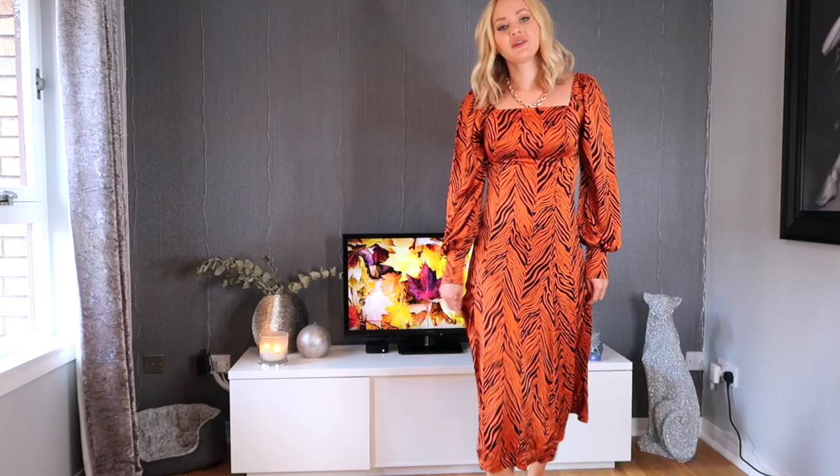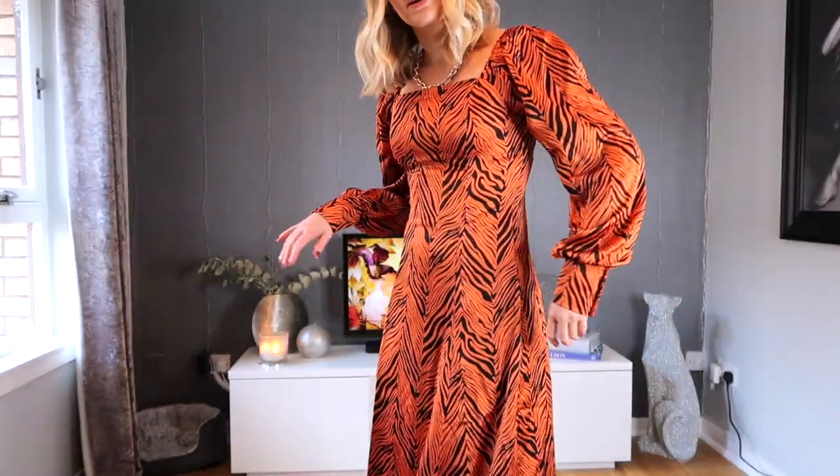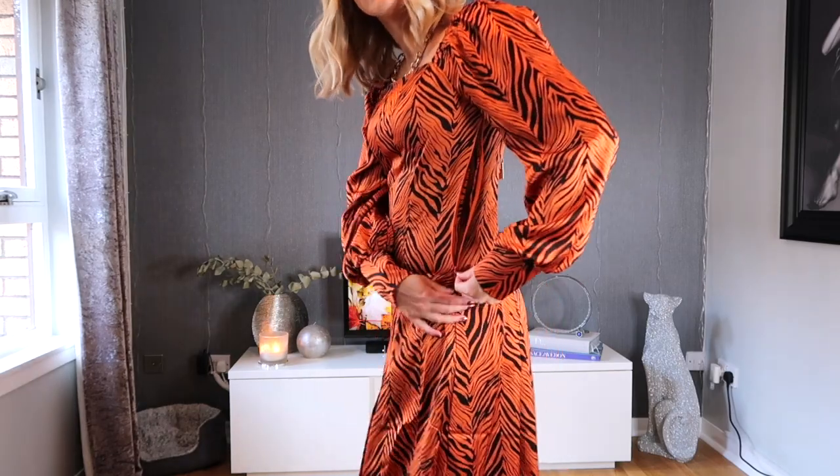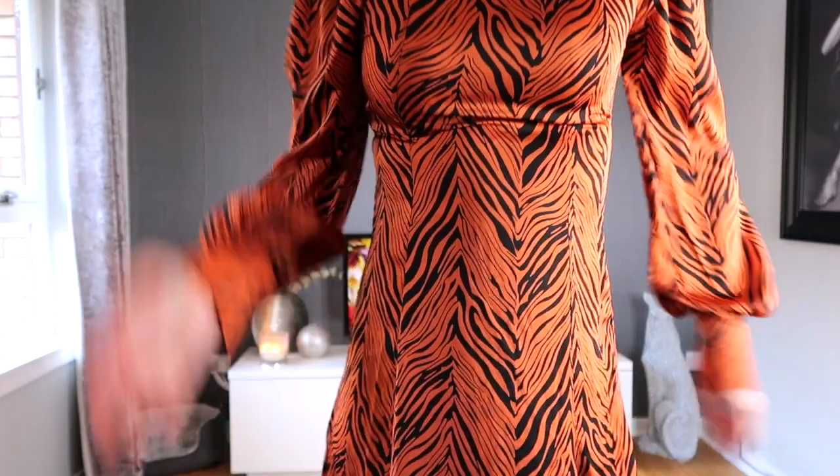It's a nice length, it's really comfortable. Actually getting it on, it felt like it was going to be really too tight and I wasn't going to be able to get it on, but then I realised it's got this zip down the side, so I should probably just unzip the dress first. But yeah, I think it's a lovely material. It's very well fitted on me.